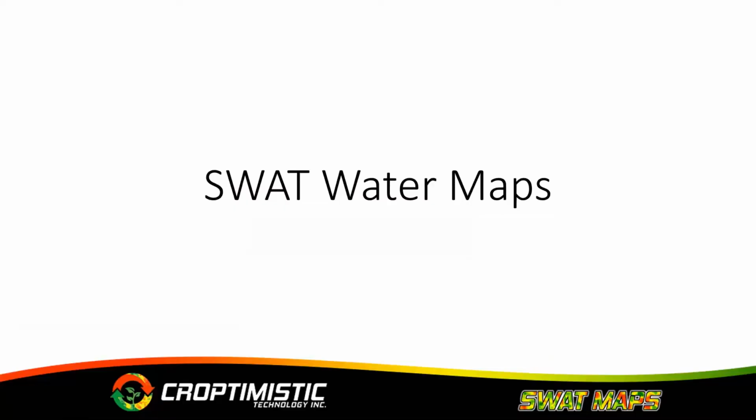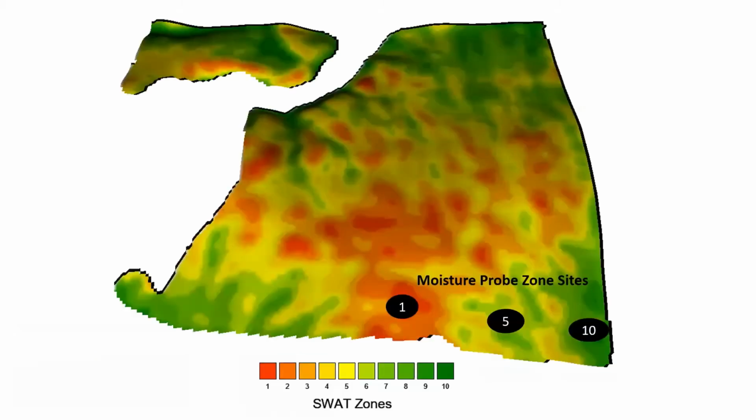so just jumping into some water maps here then. Here's our same soil type map, our SWOT map for the field. You've got a picture now in your mind of how this looks. And now to do a water map, what we did is we installed soil moisture probes in the soil down to 100 centimeters. We put one in the top of the hill here, what is perceived to be the driest part of the field, one in the mid slope, one in the depression.